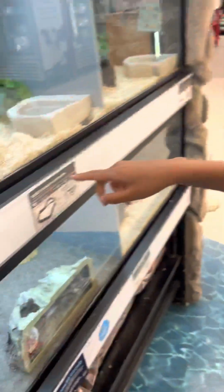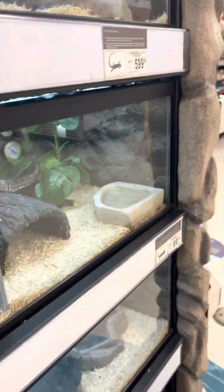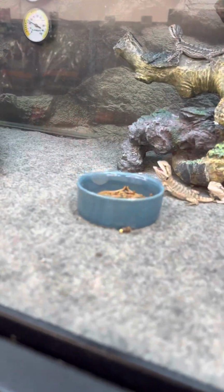Then there is the California king snake, the one in our home state. Then that's a ball python. What's it doing right now? And then there's more bearded dragons here. Then, what did it do?